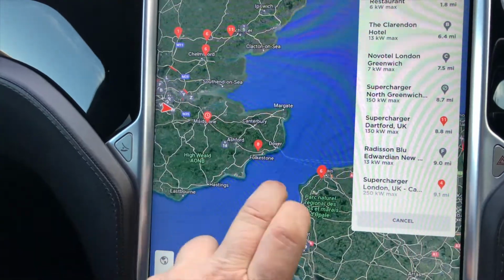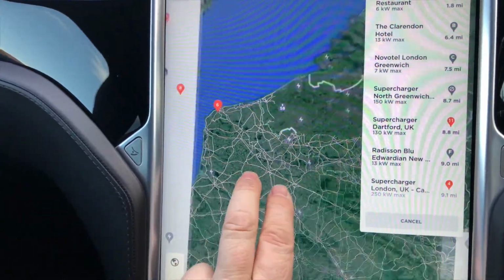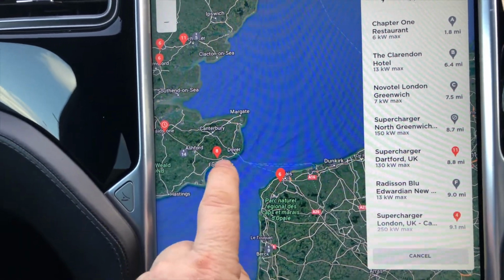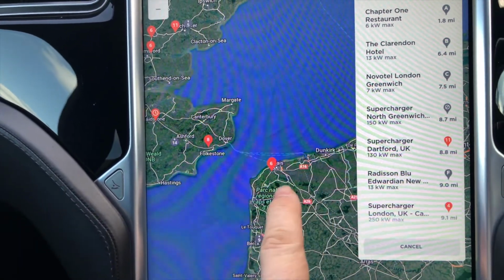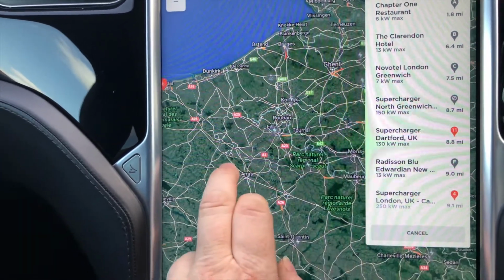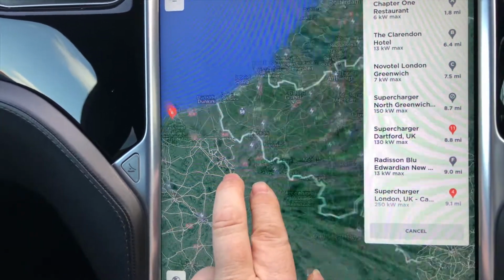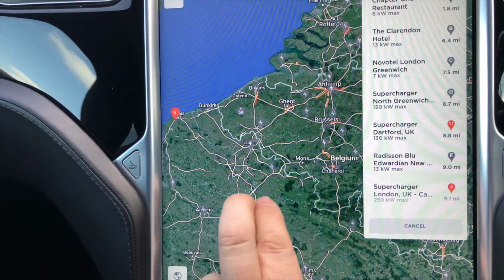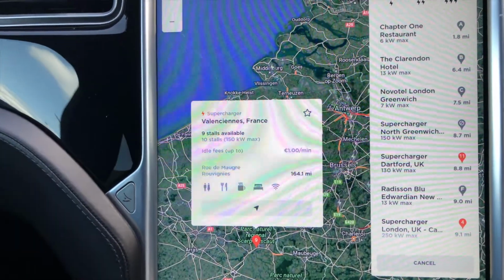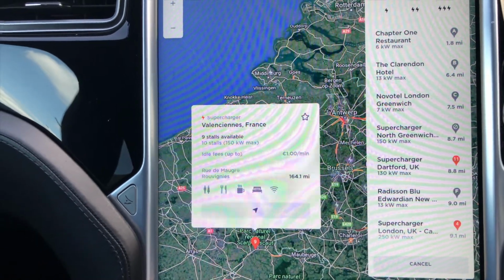We can go out to, let's have a look and see what's going on in France. Now, interestingly, the chargers which are lit up in bright red are the ones which we're in range of getting. The ones here that we can't see so clearly are out of our driving range, which is why they're not showing up. There's one there, for example. Let's click on that, and we can see that's got 9 stalls available and supports up to 150 kilowatts.